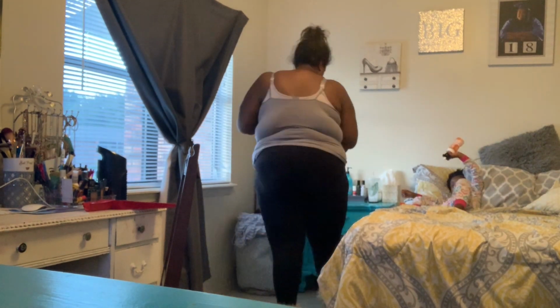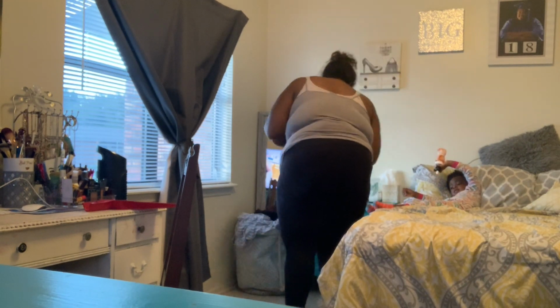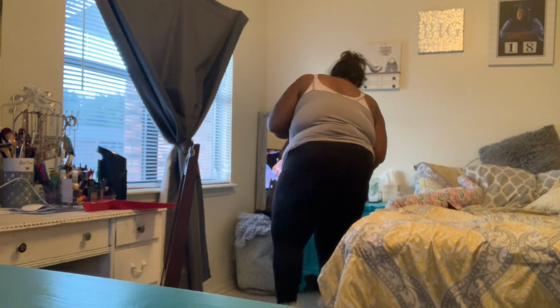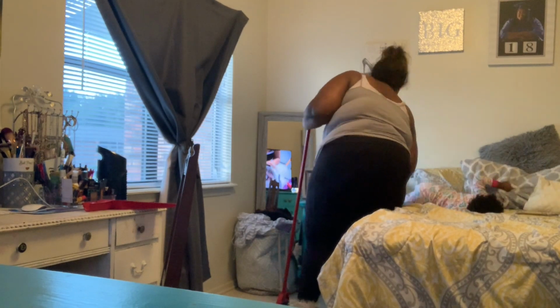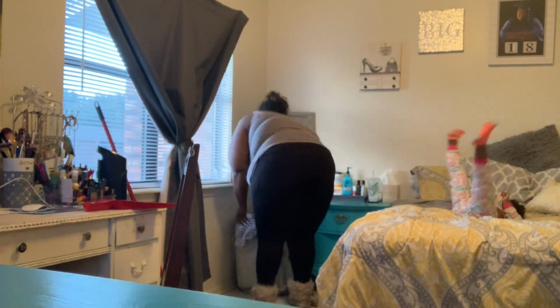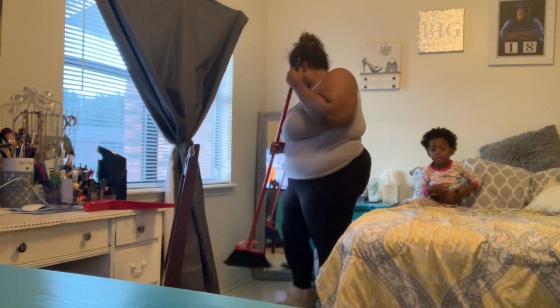So the next thing I'm going to do, once I have everything cleaned, is go in and sweep. And if you have carpet, of course, then you would vacuum. But I have hard floors all throughout. So I'm just making sure to reach under my nightstand and underneath my bed because there's no telling what I'll find. Sometimes she'll have toys under there or an old Cheeto. There's really just no telling. So I'm just going to sweep.